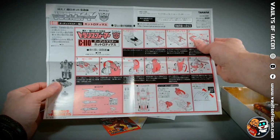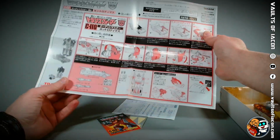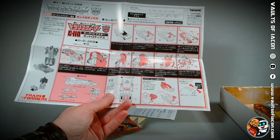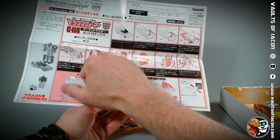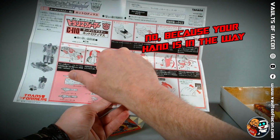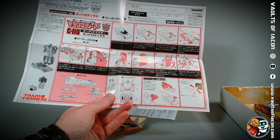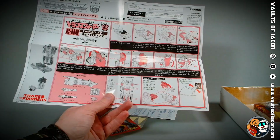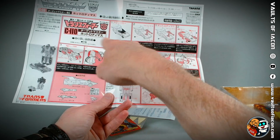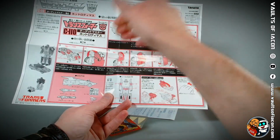Now, what's interesting about this is it looks like this transformation sequence here is taken from the original one. Again, I'll make mention of this when I give you the info dump. But if you can see here, is it actually? Oh no, this is updated by the looks of it. So, back in the day, the instructions for Hot Rod, when you transformed into robot mode and you transformed the head section, showed you to twist the head the opposite way. So the neck portion was inside.